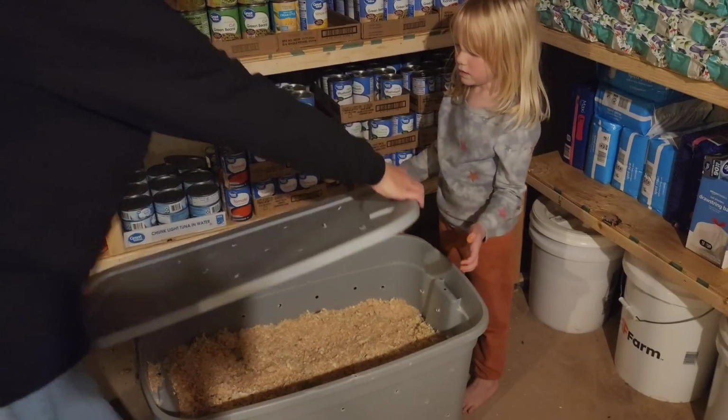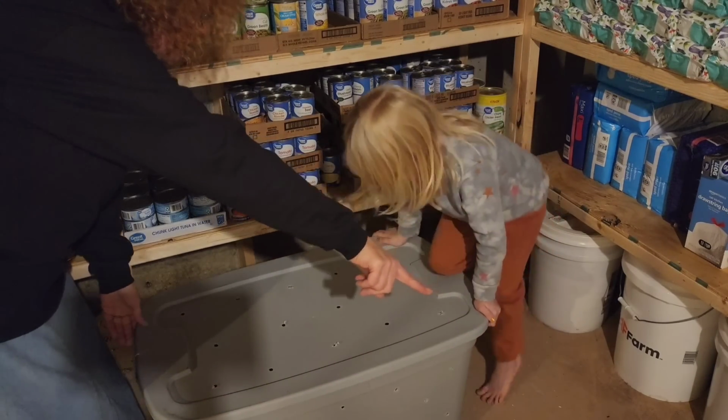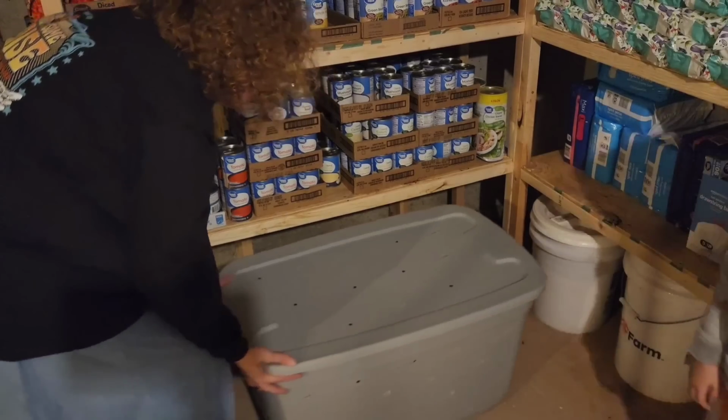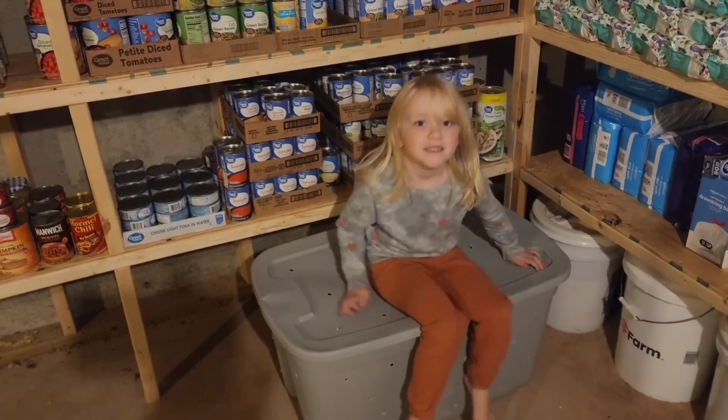All right, ready? Put it on your side. Push. Thank you. Okay, now you gotta move this way so I can push this back. Oh, thank you. Now, can I sit on it? Sure, you can sit on it.